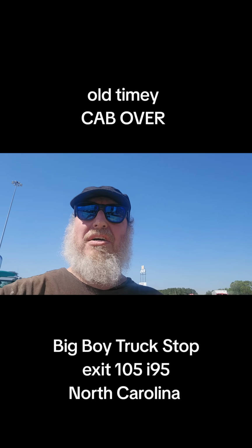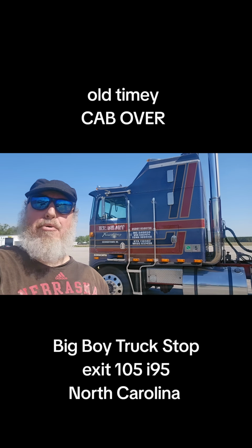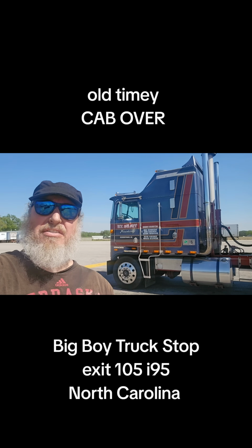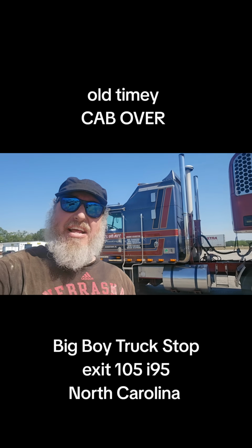Let me show you what a real old truck looks like. See this one over here? It's called a Cabover. It's because the cab is over the engine. There's no nose on it. You see a nose? Ain't no nose there. And it goes over like that.